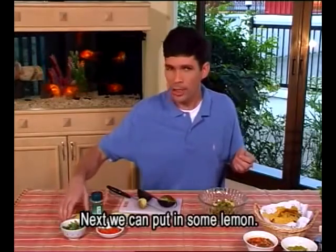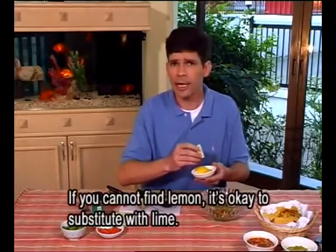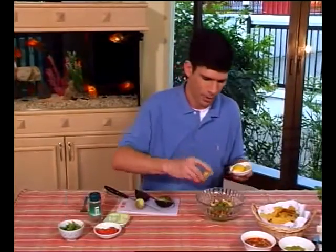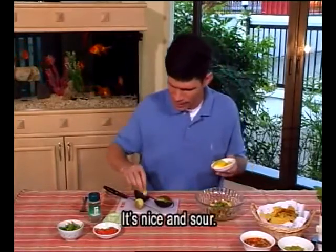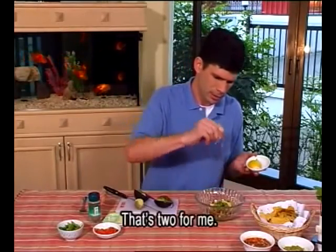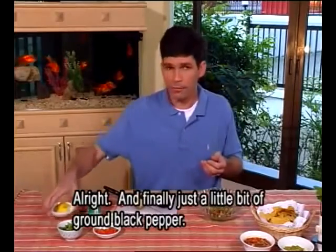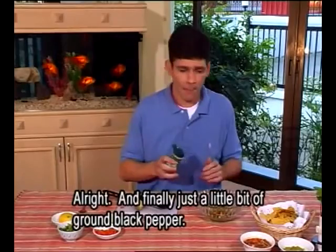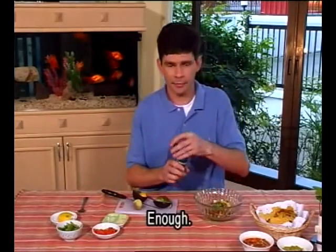Next, we can put in some lemon. Mmm. If you cannot find lemon, it's okay to substitute with lime. I like to put in a lot because lemon's delicious. Makes it nice and sour. That's two for me. All right, and finally, just a little bit of ground black pepper. Mmm, enough.